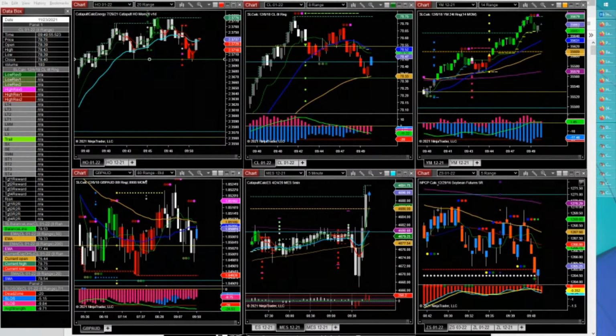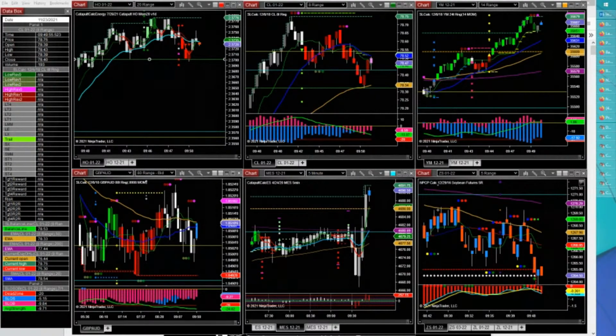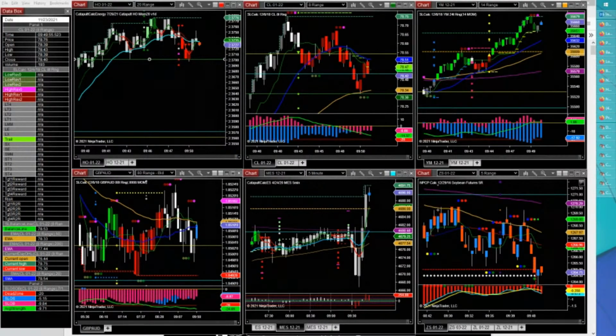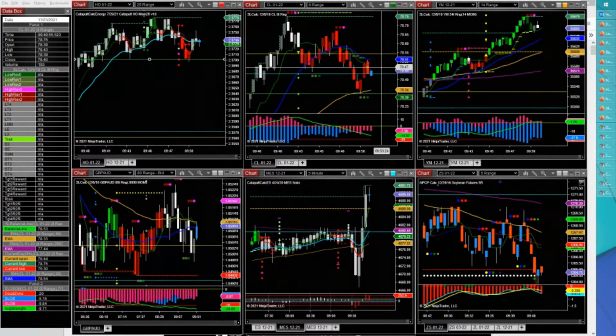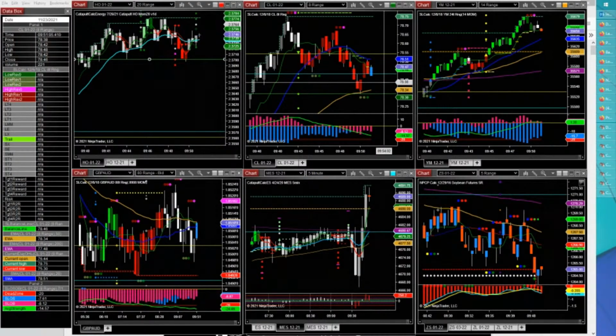Hitting target 2 on the nose. Stop at 52. And hard bounce off of the 50. Let's see if the 20 keeps us in. Nope. Yes, the 50, the 20 kept us in. Stop down to 47. And stopping out at 47.